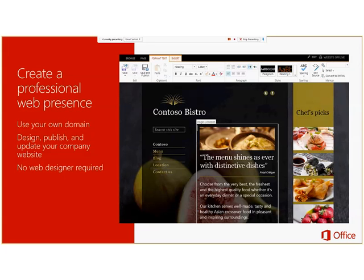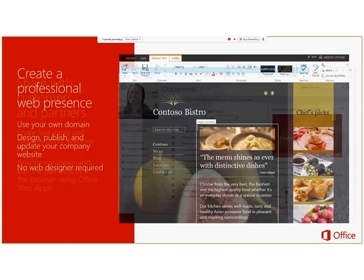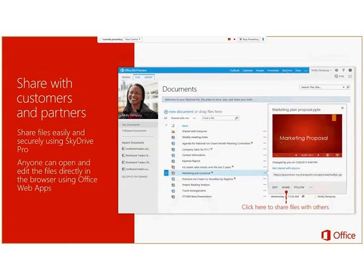With Office 365, you can now share large files with your customers and partners easily and securely. With SkyDrive Pro or any other document library within SharePoint Online, you can easily share documents with the preview pane. This preview pane helps ensure the right file you want to share is available.